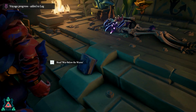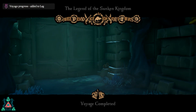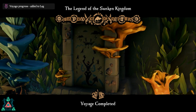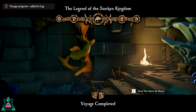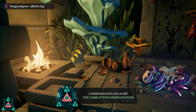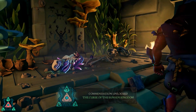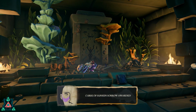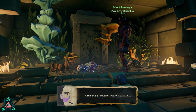If you just want me to summarize, here you go. This journal tells of a great warrior who single-handedly stopped the Siren advances. She ventured into the sea to fight them, but when she returned, the ancients sensed the presence of a dark curse within her. So they sacrificed her and buried her in the shrine deep below the waves. Well, you found her corpse and now you're cursed. Have fun. So congratulations on that.